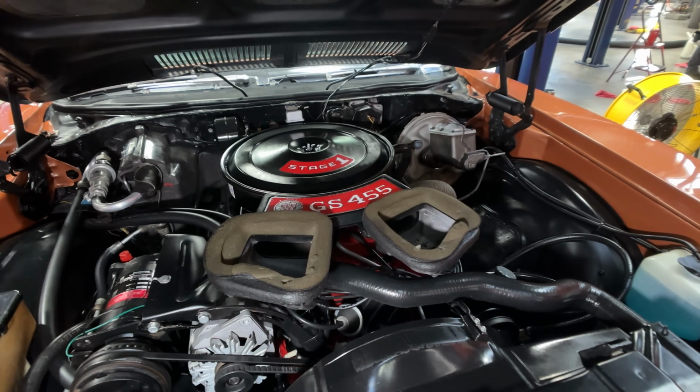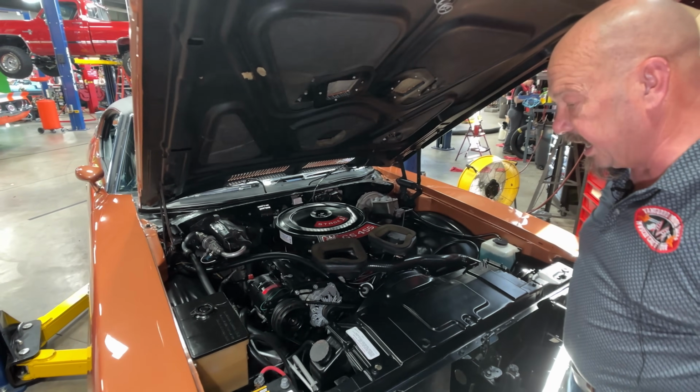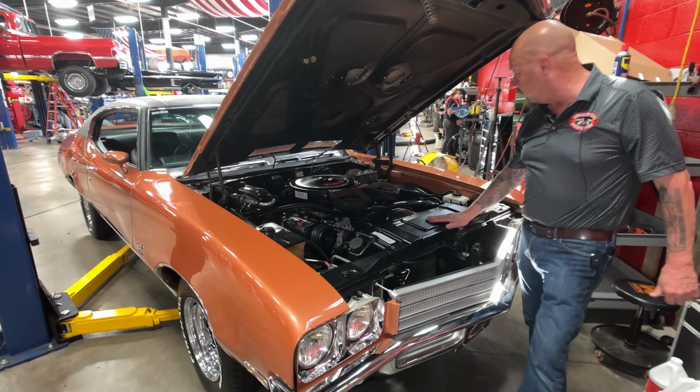I mean, everything about this thing's looking good, guys. Under the hood, under the belly, in the interior. I'm gonna hook up the positive battery cable. We had that off while we had it out of gear earlier.